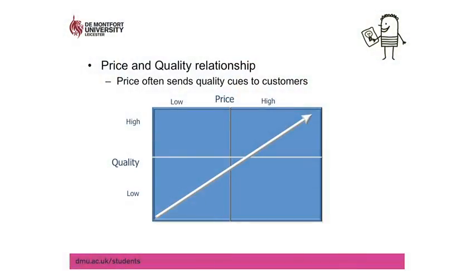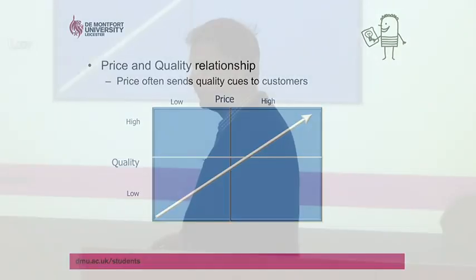Now, typically, there is a price-quality relationship. Typically, the higher the price, the perceived higher quality. And the lower the price, the perceived lower quality. I'm stressing the word perceived.